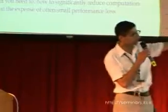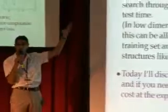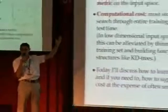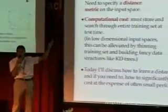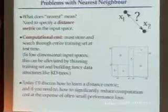So we'd like to improve on both of these things here. We'd like to figure out a principled way of defining what a distance metric on the input space is that would be good for classification, and we'd like to reduce the computational cost of the k-nearest neighbor classifier.